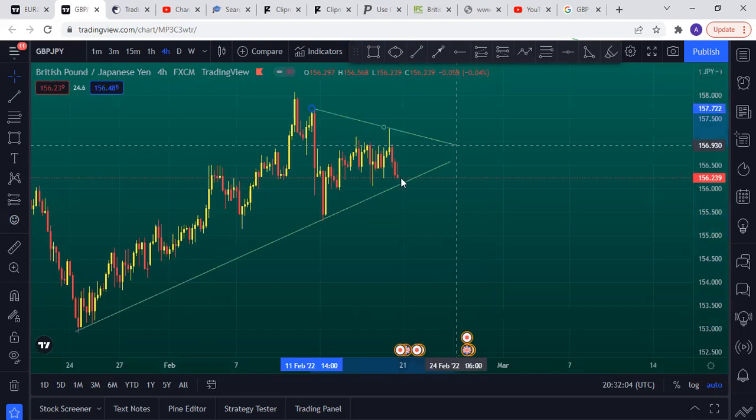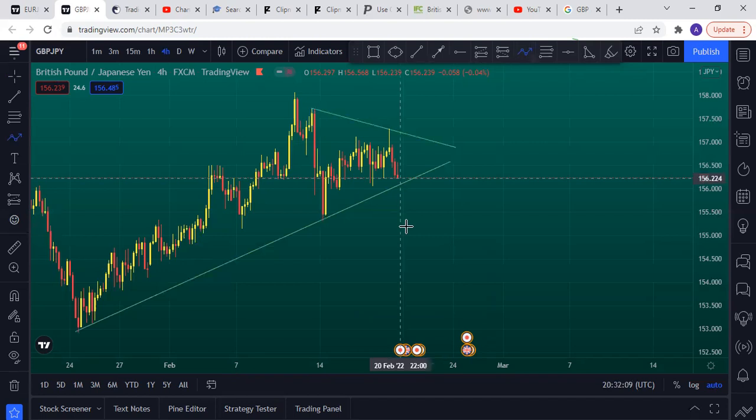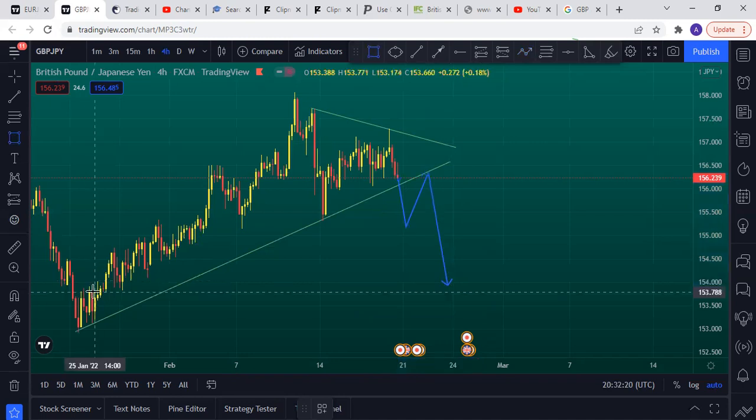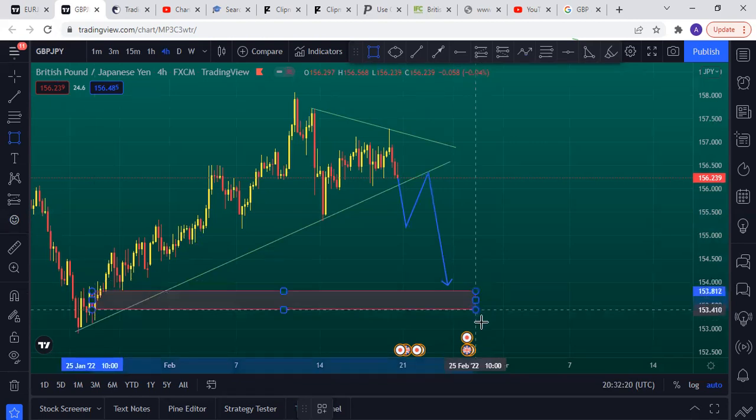All right, so I basically just want to see price break out of this trend line, come back for a retest, and then we can add a lot lower. All right, so we might be going, might be coming this far.